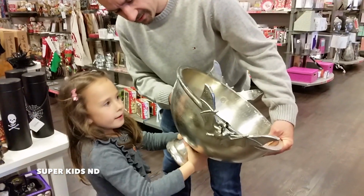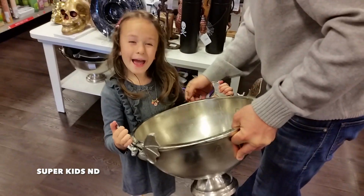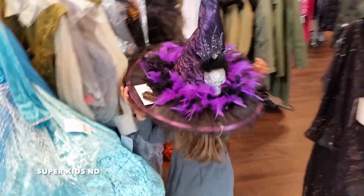Some bowl. For candy? Yeah, that's some bowl for candy, isn't it? Can we get it? Lots of candy. It's a candy bowl. Mommy, please. Here's candy bowl. Natalia! Look at this beauty. Yeah?